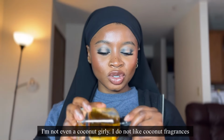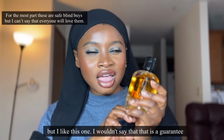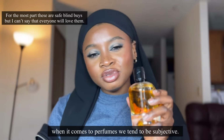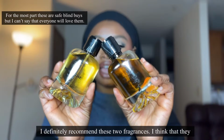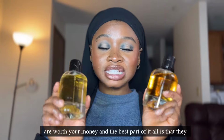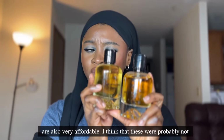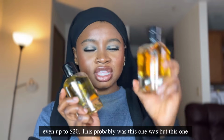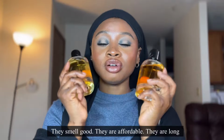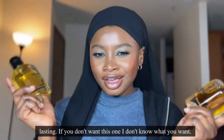I'm not even a coconut girly. I do not like coconut fragrances, but I like this one. I wouldn't say that is a guarantee that every single person is gonna like it, because when it comes to perfumes, we tend to be subjective. I definitely recommend these two fragrances. I think that they are worth your money, and the best part of it all is that they are also very affordable. I think that these were probably not even up to $20. This probably was, this one was, but this one wasn't. They smell good, they're affordable, they're long lasting. If you don't want this one, I don't know what you want.